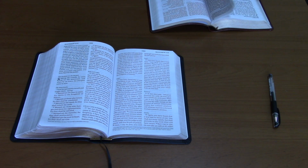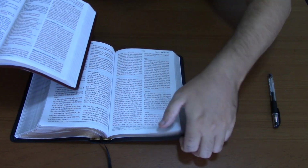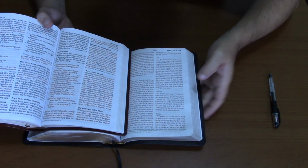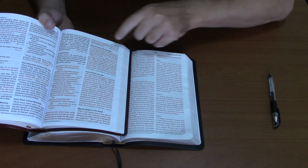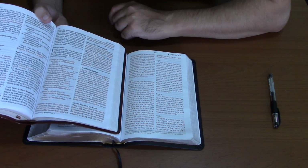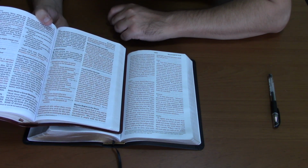Let's see, here we are. There we go. So Matthew 5 here. I'm not sure if you can see that, but I would say that this is more of a purplish red. It has seemingly a more purple color. This is almost more like an orange red. So I'm not sure if you can pick that up okay, but I would say that is a difference.